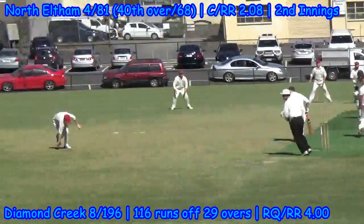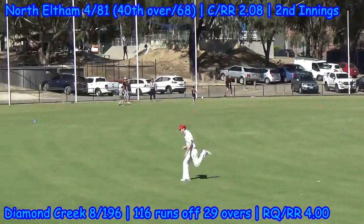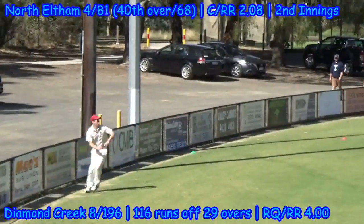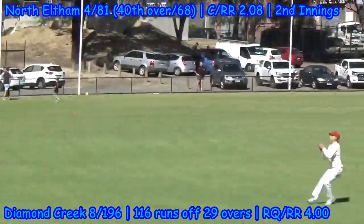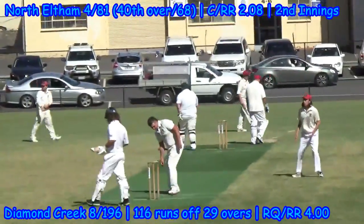Comes into bowl and drives it, and it's through the gap in the extra cover region. The mid-off chases it. They've got 1, they're going for 2, and he picks up just before the fence, and so they're going to go 3 there. So a very nice shot there.